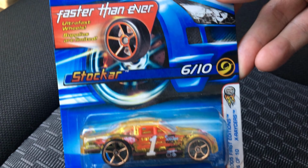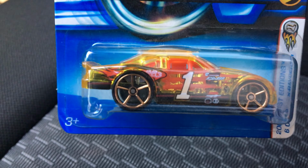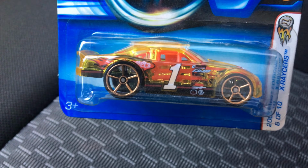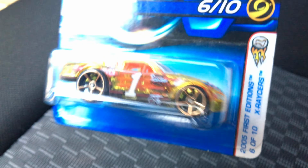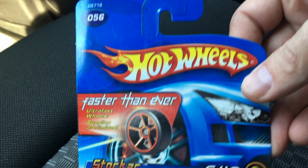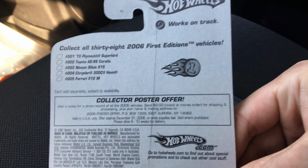These faster than ever wheels. These things are pretty awesome for the track, because you can see the wheels right there. You can see right through them. So when you're racing, you got to understand air. That air is going to pass right through those wheels. And also the light nickel plated axles help for these things to go real fast. So this one's pretty awesome. It is the Stalker. And what we got on the back. There you go. Have a look at that.